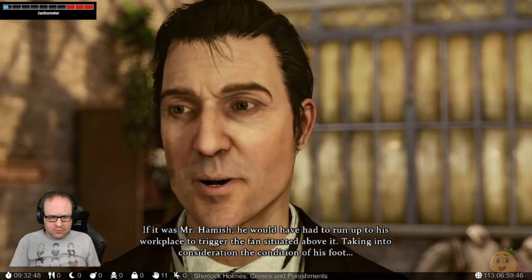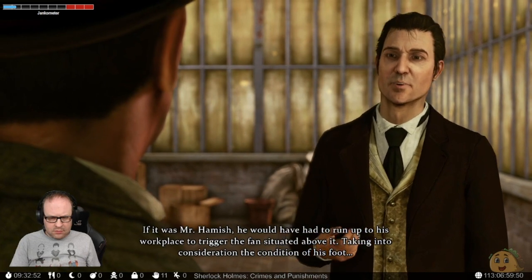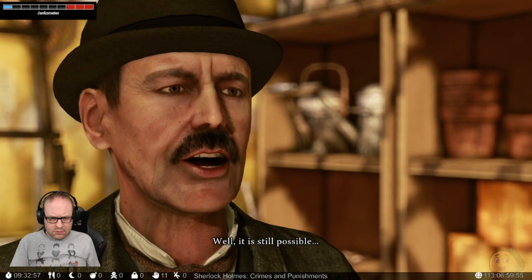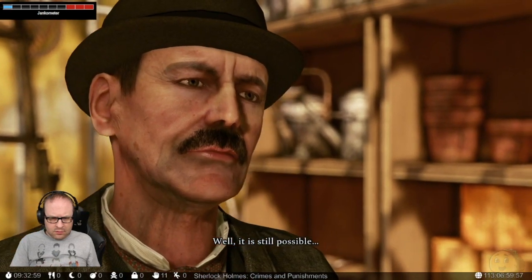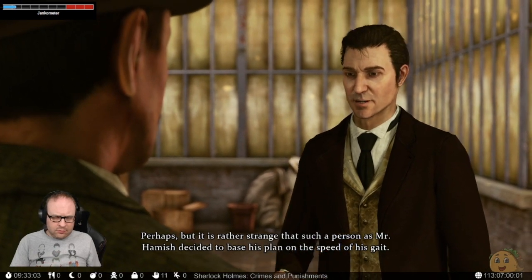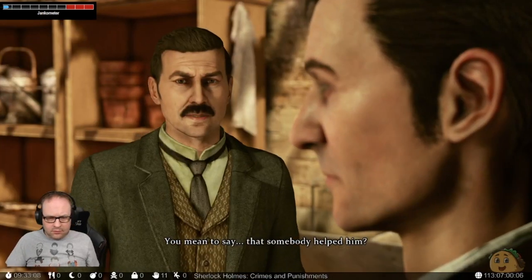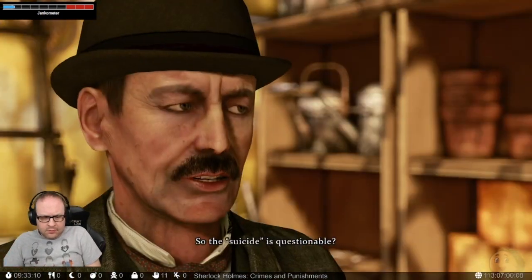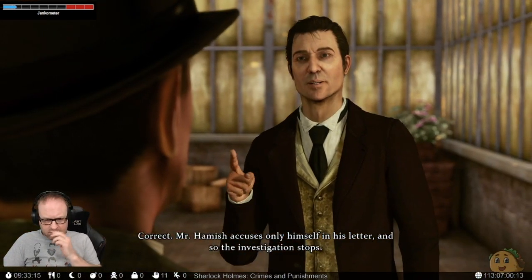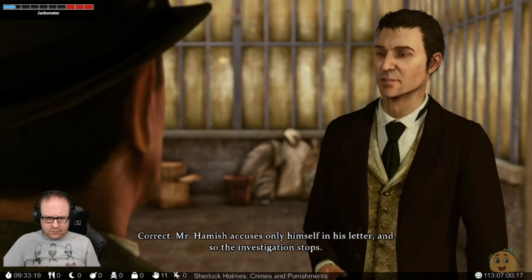If it was Mr. Hamish, he would have had to run up to his workplace to trigger the fan situated above it, taking into consideration the condition of his foot. Well, it is still possible. Perhaps, but it is rather strange that such a person as Mr. Hamish decided to base his plan on the speed of his gait. You mean to say that somebody helped him? So the suicide is questionable? Correct. Mr. Hamish accuses only himself in his letter, and so the investigation stops.